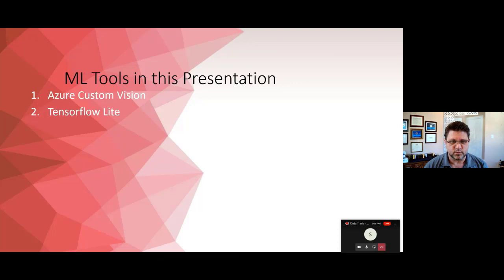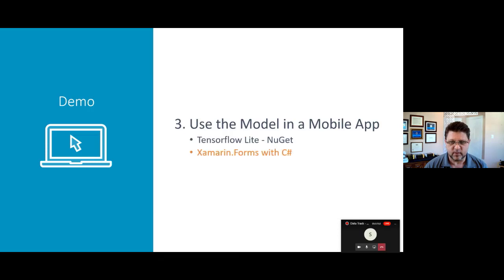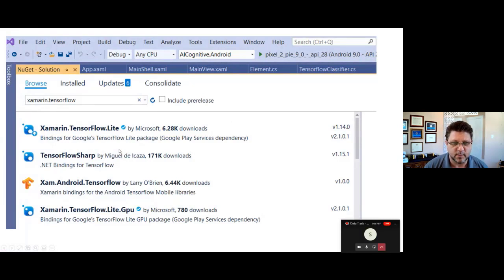So the ones that we've worked with here are Azure Custom Vision and TensorFlow Lite. Now we've already walked through this. Oh, here's where I wanted to show you. When you set up TensorFlow Lite and bring it in as a NuGet package into your Xamarin app, this is how you do it. You bring up the NuGet manager, you go to browse, you type in Xamarin.TensorFlow, and it'll come up Xamarin.TensorFlow.Lite. Go ahead and this is really the only thing you have to write down.